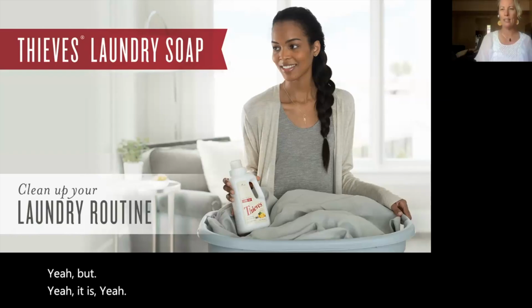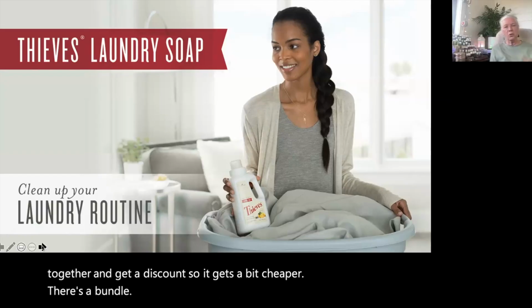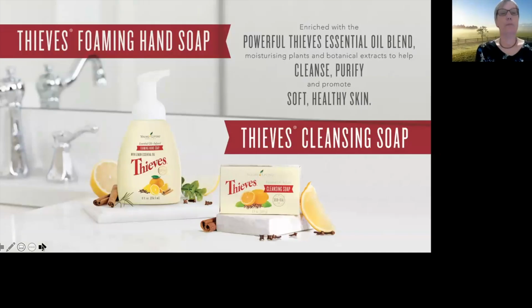And if you're interested later on, you can buy a whole lot of things together and get a discount, so it gets a bit cheaper. And that's the other thing. People like Mel and I order monthly, which means we get 3 points, which means you can buy other things. In all honesty, I have not bought dishwashing liquid or clothes washing liquid because they often put them in the promos. I buy all my vitamins and my Ningxia Red and things like that, and often get mine for free. Wow. Yeah, that's right.